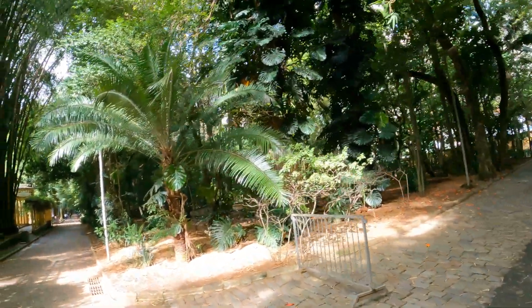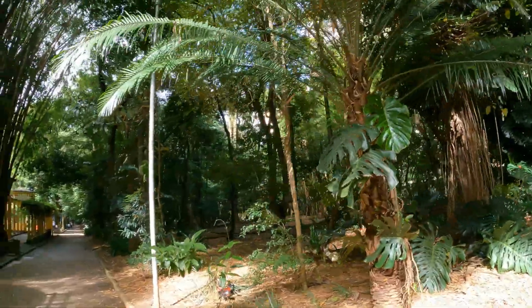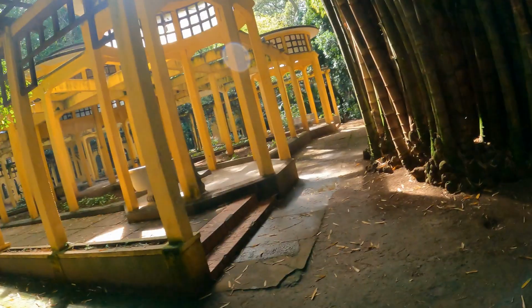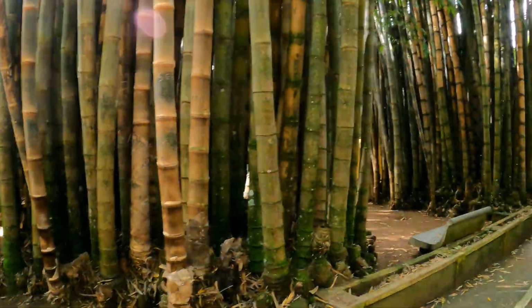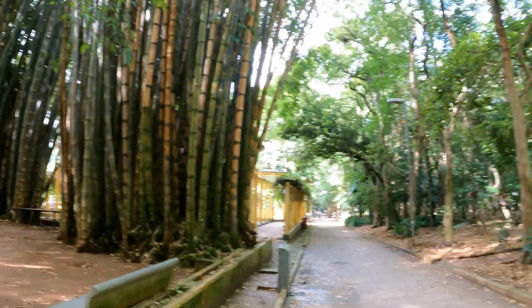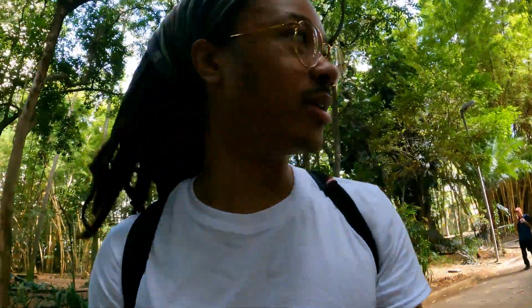I've only explored a small portion of the park because it's a really big park, as you can see. Kind of like my video yesterday, how I was mentioning that there's a lot of nature in such a big city like this. And wow, this is cool. A bunch of bamboos going all the way up here. Like I was saying, Sao Paulo has so much nature for a metropolitan city. But yeah, this is cool here.